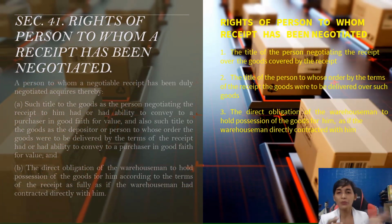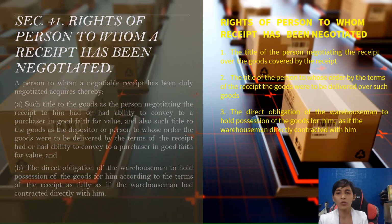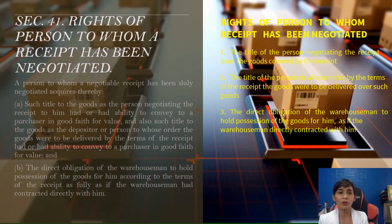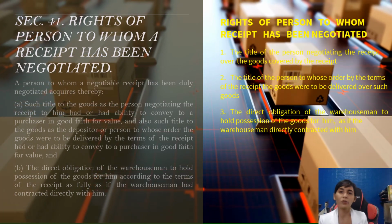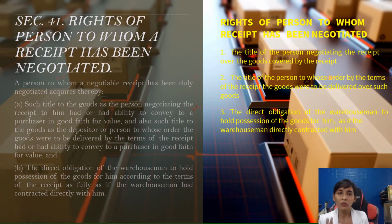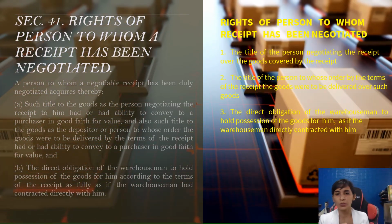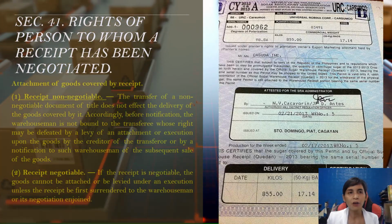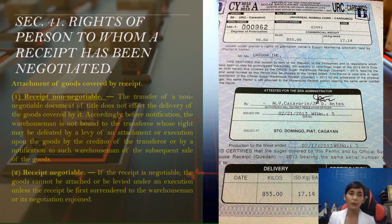Number three, the direct obligation of the warehouseman to hold possession of the goods for him. So definitely, the purchaser for value in good faith will also have the direct obligation of the warehouseman. Such rights and obligation will be transferred to the purchaser for value, which is the possession of the goods. All right. So in continuation of Section 41, the rights of the person to whom the receipt has been negotiated.